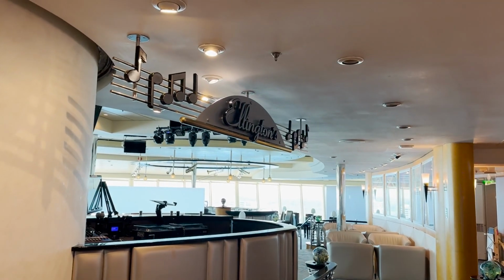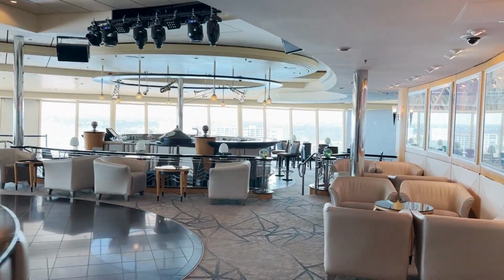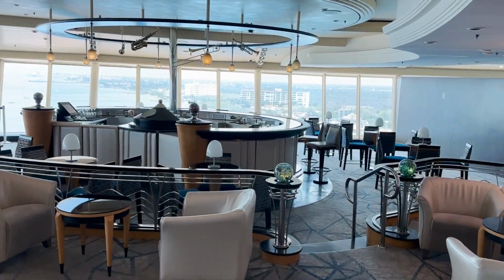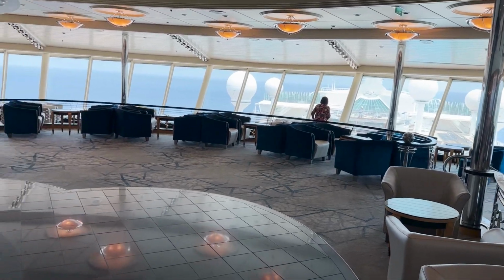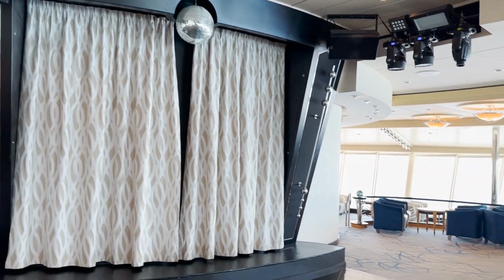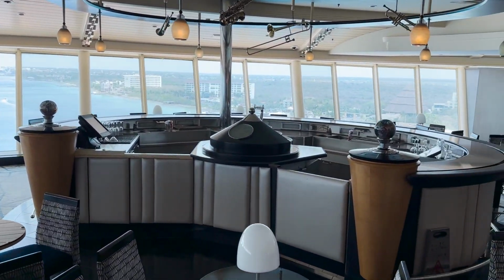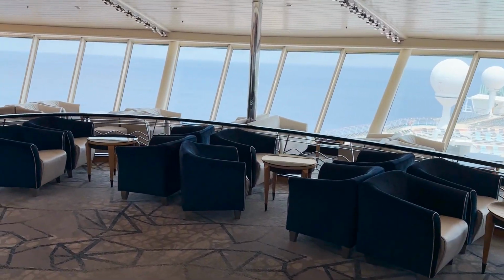Now, as we turn into the rest of deck 14, we'll find the entrance to Ellington's. This is a multi-use space, so during the day it's just a big lounge space, with floor-to-ceiling windows overlooking the outside, looking back at the ship. Here in the middle, we have a dance floor and a stage, because at night this becomes kind of like the club area. Sometimes they'll do karaoke, they'll do various events, and of course they have a bar in this area as well. And the lounge seating continues all the way back around to the other side.